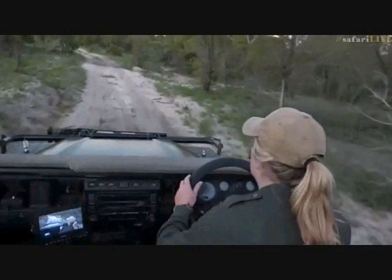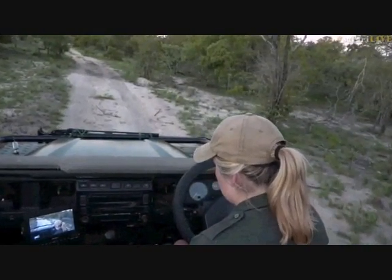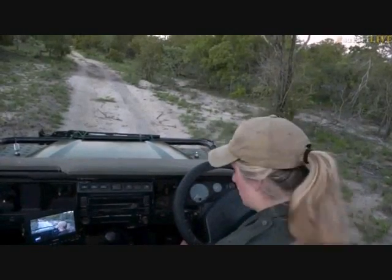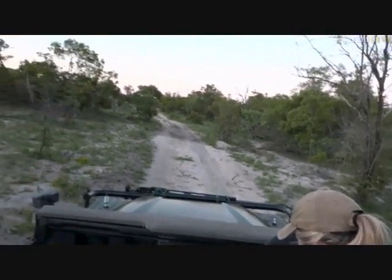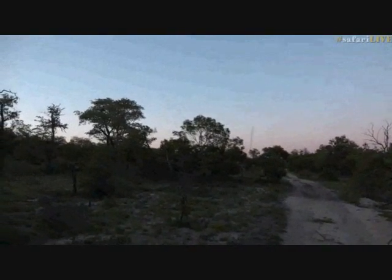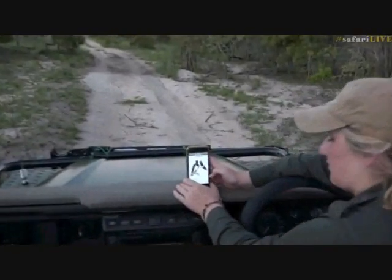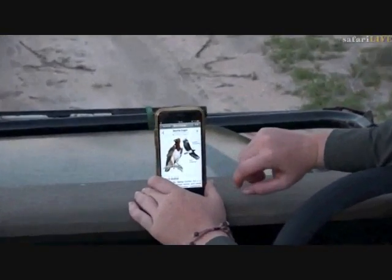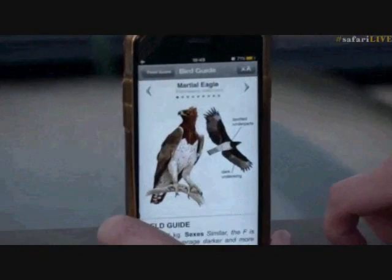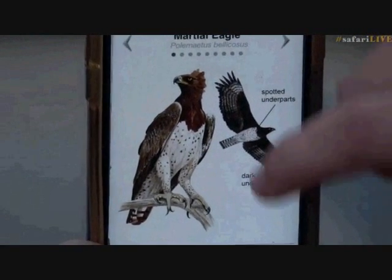Actually, I can show you on my phone, because that way it won't be on the same page. Let me get to the eagles. I just don't want to show you in case I accidentally open the wrong one. Where are you here, martial eagle? Okay, there we go. That's better. So there we've got the martial eagle. This is the sketch that they've given you, so you can see the brown head, and then of course the very, very white body with the little speckles on it.